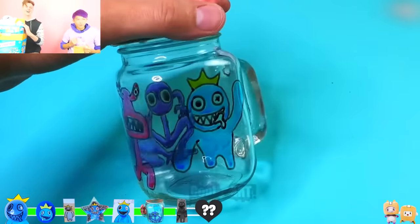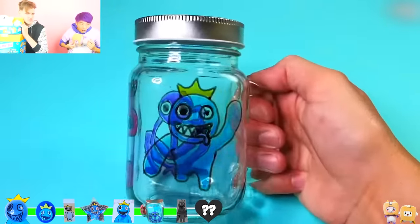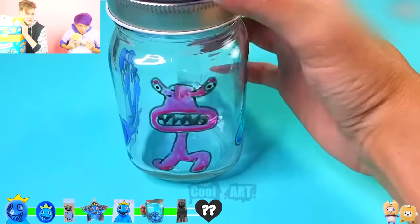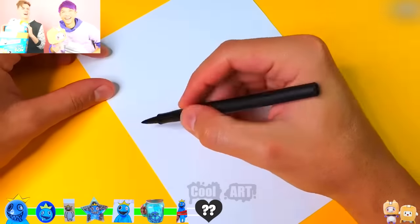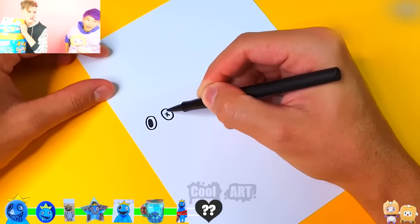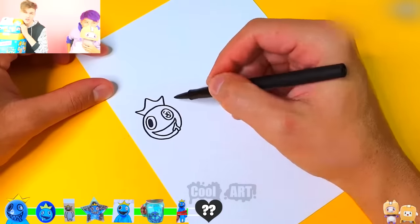They drew all the Rainbow Friends. Wow. And they can fill it with like any type of drink, like milk or juice, and then drink it with the Rainbow Friends. I need some milk. Okay, next one. Here we go. More experiments, guys. These are so cool.